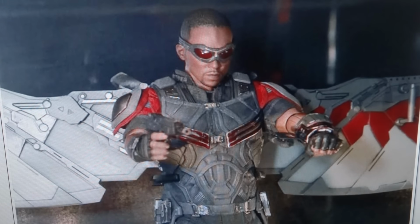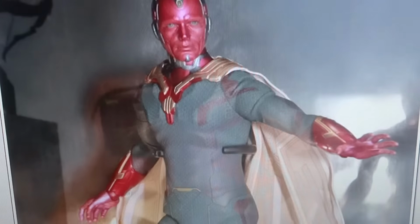Alright, now we move on to Falcon. Overall looking quite neat. He obviously has a new design costume. I like the red on his wings and the slight red in his costume to kind of represent his comic version. It's kind of like a wink to that. Overall, looks pretty nice. I have the original Falcon though, so no need to get that one.